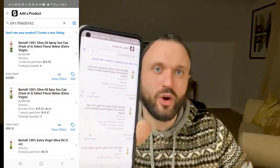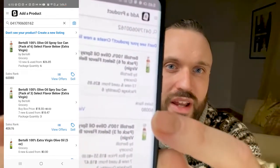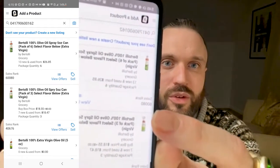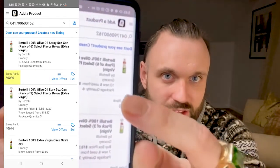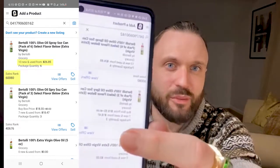So we scan the Bertolli, right? And now you see all these Bertolli listings. You can see there, it's probably backwards. Is it backwards? It's going to be backwards. So what I'm going to do is post screenshots of it. But you can see the rank here. And then you can see the price that it's selling at. So this is all great information for you.